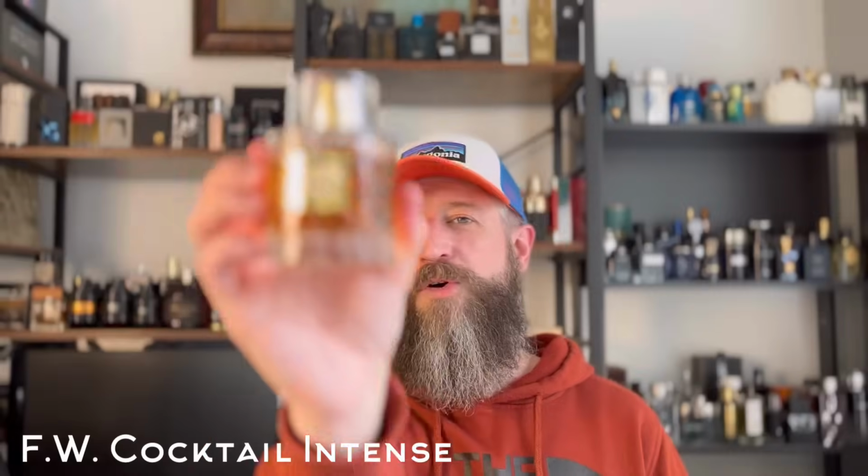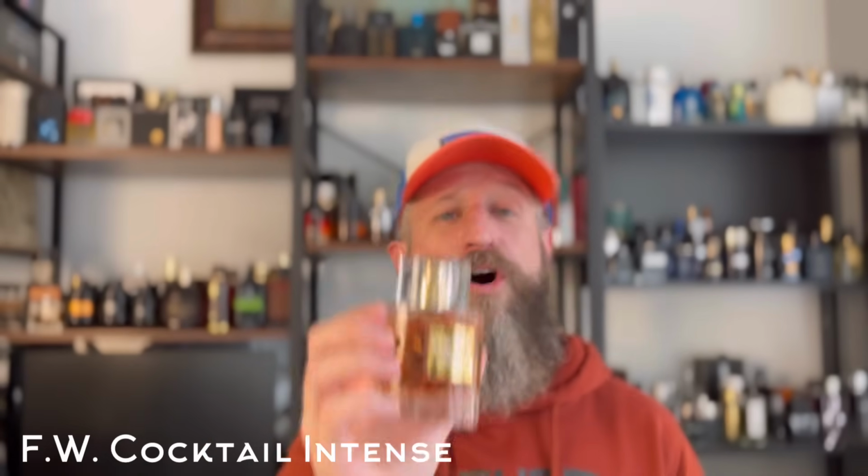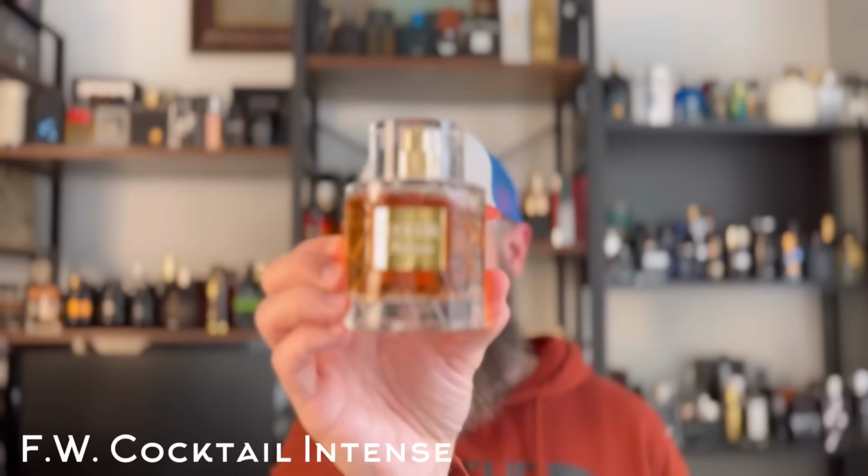This is Fragrance World's Cocktail Intense. And so this is a good clone of Angel Share with the right amount of cinnamon, the right amount of sweetness, the right amount of booziness. It's going to get you pretty close to Angel Share. Cocktail Intense.